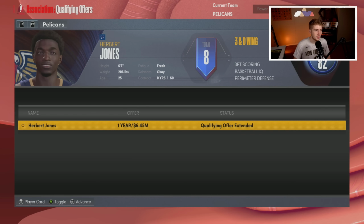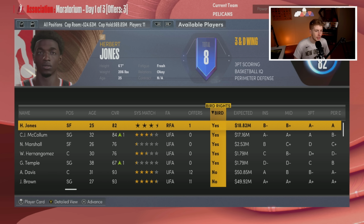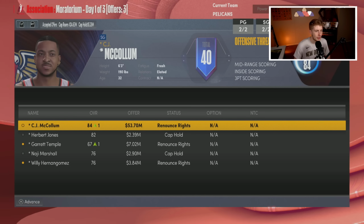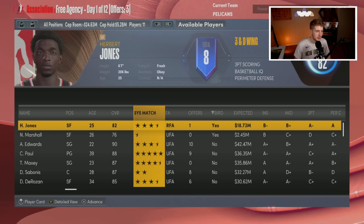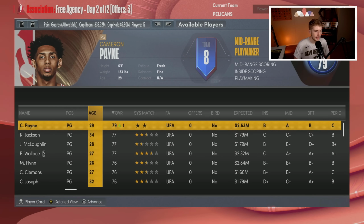Qualifying offers: Herbert Jones, somebody I do want to bring back, and I honestly don't think I'm going to re-sign CJ. I just don't. At this point, I feel like we have our roster, and getting CJ McCollum just makes things awkward. So I'm going to focus on getting Herbert Jones back and rolling it back with what we got. I think if CJ is gone, things will be a lot better, and that's weird to say, but in 2K, it just didn't work out. So I'm going to grab Herbert Jones back because I like him a lot.